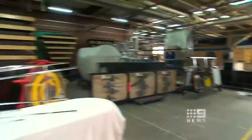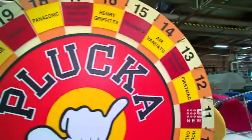We're walking through now some of the other props that have made their way into our consciousness.